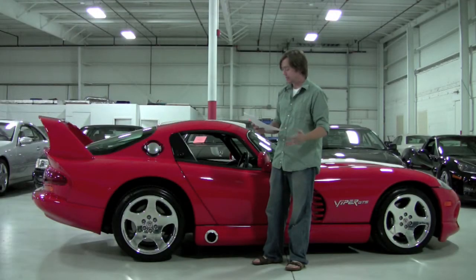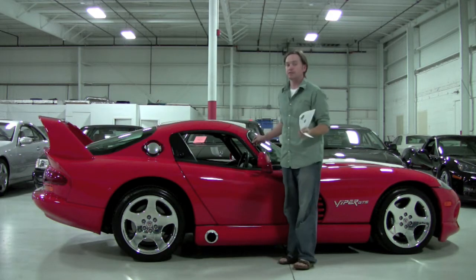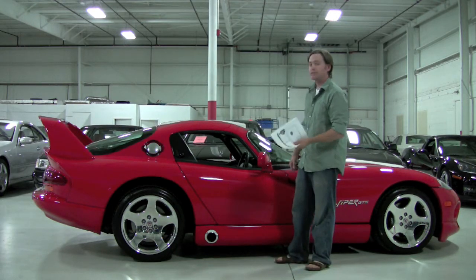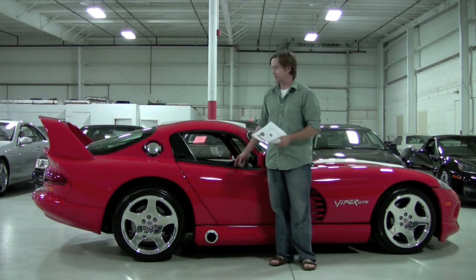But squeaky clean, no previous accident history, and you really got to be careful when you're buying these cars and make sure that they don't have a bad history. There's a lot of Vipers out there that have been either wrecked on a racetrack or over the street. They get put back together, and these are one of those cars that you wreck it once, it's never going to be the same thing again.